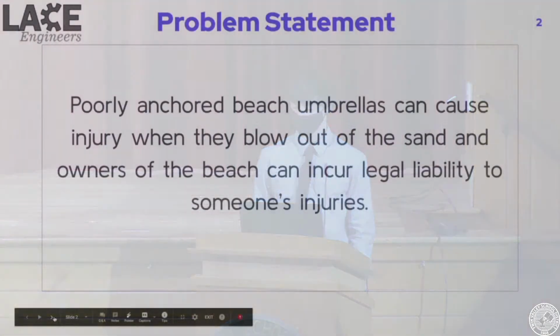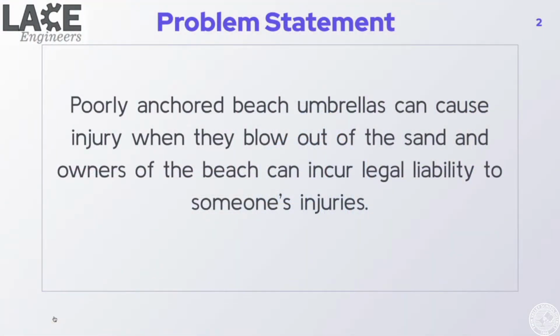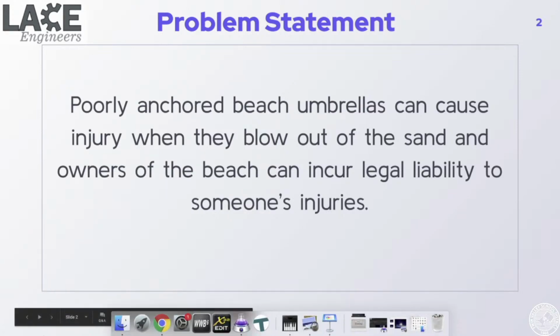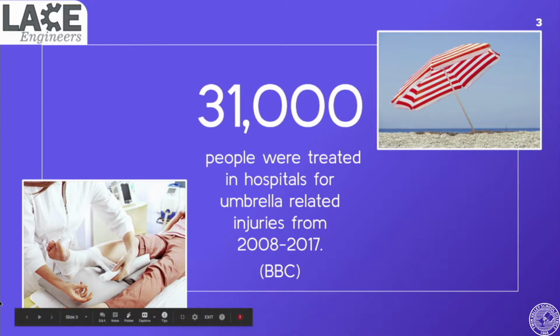Over the summer, we considered many different problems, but we decided we wanted to create an umbrella that's virtually impossible to get removed from the wind. We ended up with this problem statement. Poorly anchored beach umbrellas can cause injury when they blow out of the sand, and the owners of the beach can incur legal liability to someone's injury. 31,000 people were treated in hospitals for umbrella-related injuries from just 2008 to 2017, according to BBC.